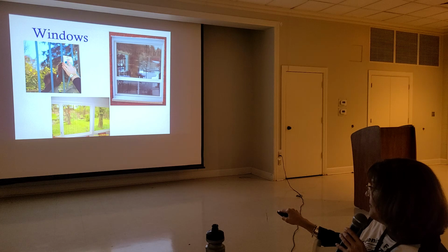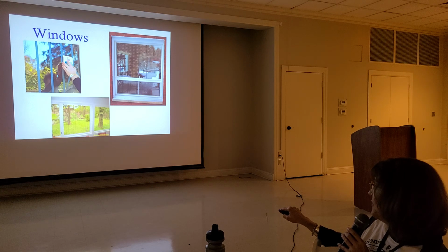And John, what did you put on your windows? You put some stuff. We need a copy of that one. Yep, so that's what John has done. We need to get John to take a picture of what he's done on his new windows at his house to help break up the reflection.